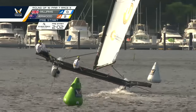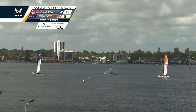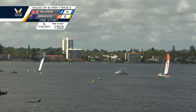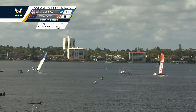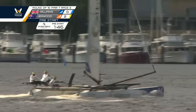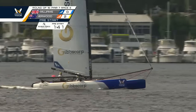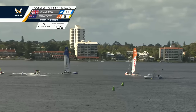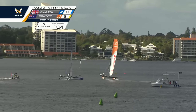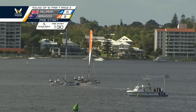But Williams is not out of it, he's been here before, and as that entry gun sounds and we get ready to get underway for racing, I think we're going to see Williams really throwing everything to win. Now, we're looking out there on the race course. Williams has entered really, really high, and he's sailing right bow up into the pre-start. I think he's now jibing back onto what will be starboard. I think this is something that he's rehearsed, thought about, perhaps even just run through, just to try and unsettle Jerwood.